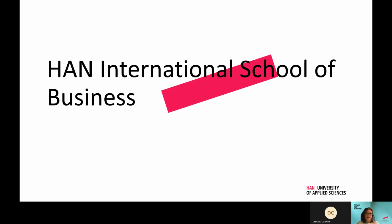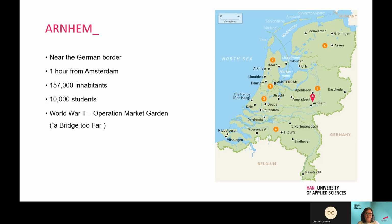I'm actually from the International School of Business, and the agreement that we have with your university is mainly within business. So our school is situated on our campus in Arnhem. Here you can see a map of the Netherlands, and Arnhem is right on the German border. So east of us is Germany and south of us is Belgium.